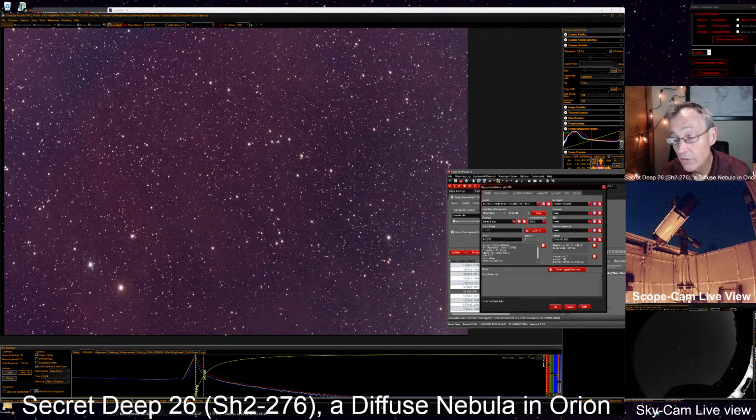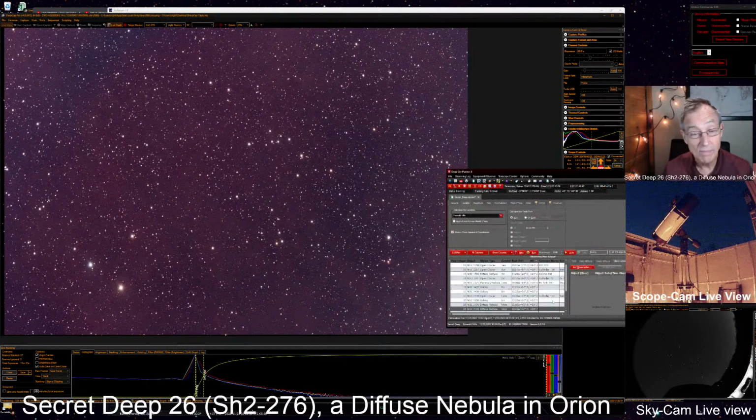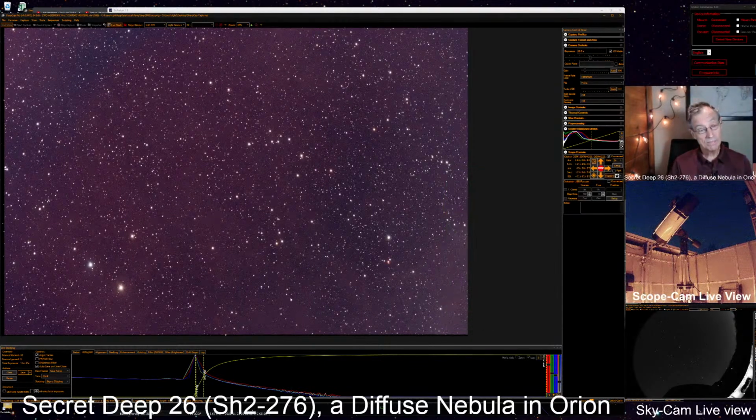One of the challenges of observing Barnard's Loop is that we don't have a clear benchmark in the same frame of what black is supposed to look like. But it is kind of cool, isn't it? All that red cloudiness.